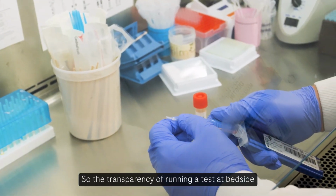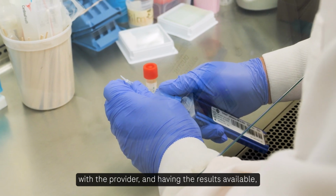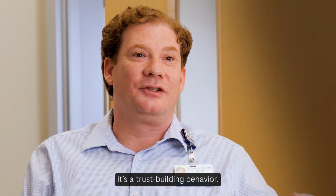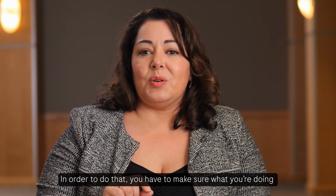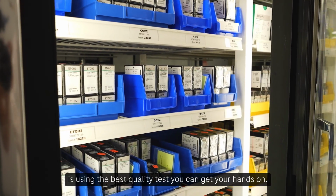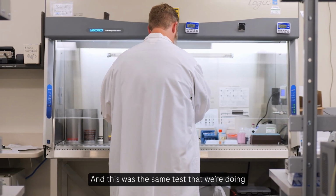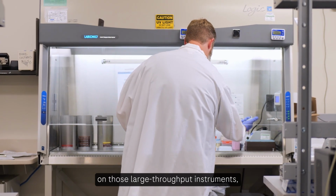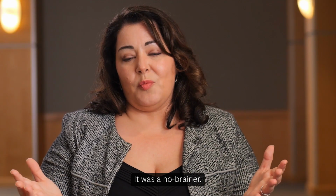So the transparency of running a test at bedside with the provider and having the result available, it's a trust-building behavior. In order to do that, you have to make sure what you're doing is using the best quality test you can get your hands on. And this was the same test that we're doing on those large throughput instruments, giving us that same high quality response. It was a no-brainer.